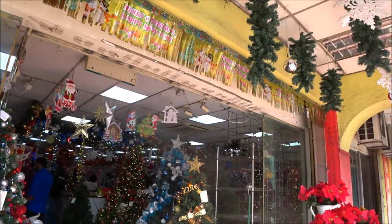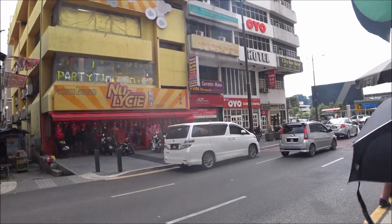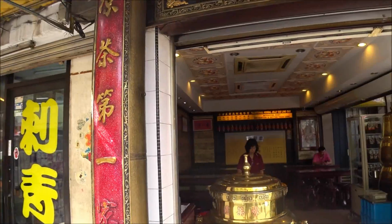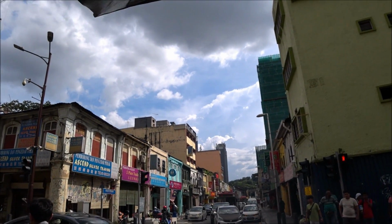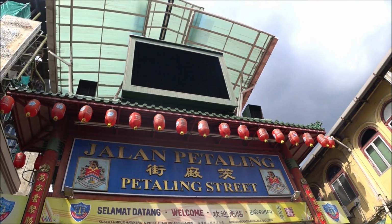We're in Chinatown. We're taking a bit of a break right now before going over to Chinatown, so keep coming along. Apparently there's a place that never sleeps in KL, Chinatown. It's one of the most popular tourist spots in Malaysia. Some kind of tea store here. Okay, we are at Jalan Petaling Street.